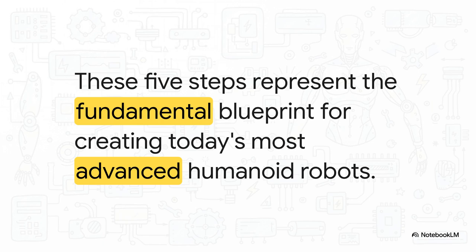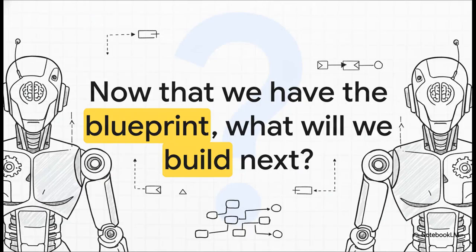So the key takeaway here is that this isn't just a random collection of cool technologies. It's a structured, repeatable process. This 5-step pipeline is the fundamental blueprint being used right now to build the next generation of physical AI. So there you have it, the complete blueprint for a modern humanoid robot. Every major component we talked about is now in place, which leaves us with one final and really fascinating question. Now that we have the blueprint, what will we build next?